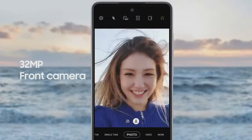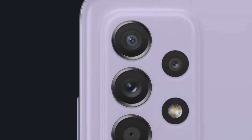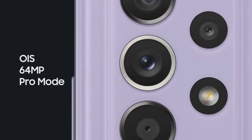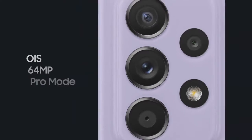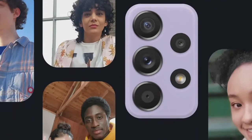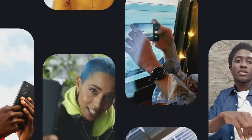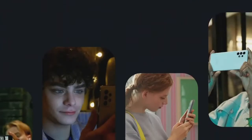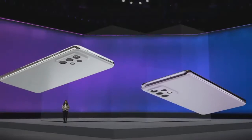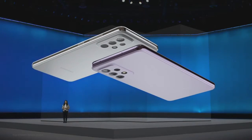But no gallery will be complete without the best selfies of you and your friends. Thanks to the 32-megapixel front camera, you can all stand out and look great as a squad. With new OIS, 64-megapixel resolution, and Pro Mode for photos and videos, this is the most premium camera leap ever in the Galaxy A series. The awesome camera on Galaxy A52 and A72 lets you capture the world as you see it and create content to match. The A series brings awesome innovation to everyone.